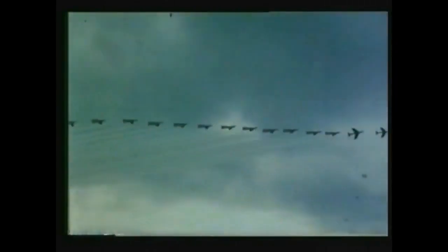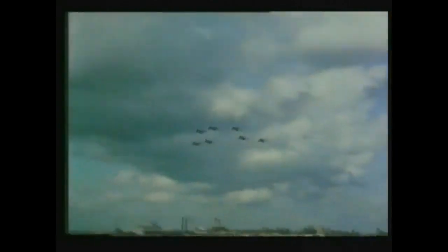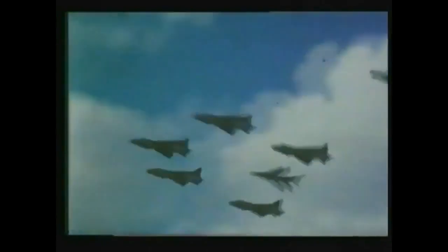Supersonic fighters weave a high-speed pattern in the Farnborough sky. And now, Hunters of 92 Squadron add their skill and precision to a memorable display. Flying and faultless performance are synonymous with the Farnborough display, demonstrating the vast potential of the aircraft industry.